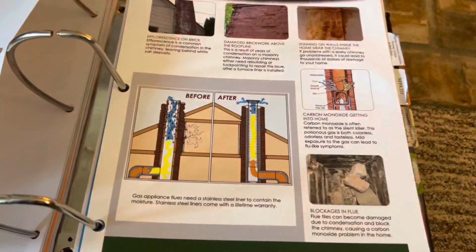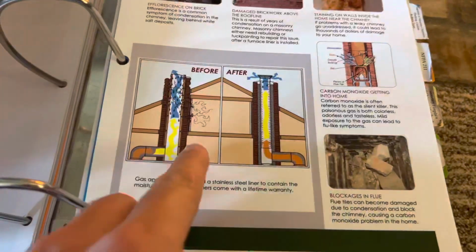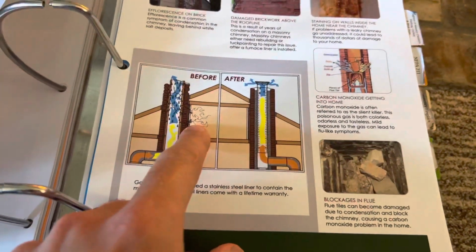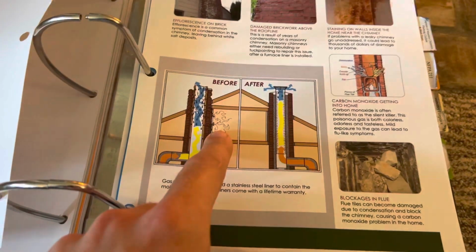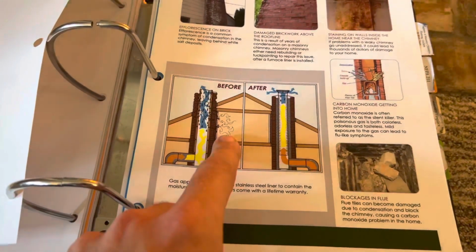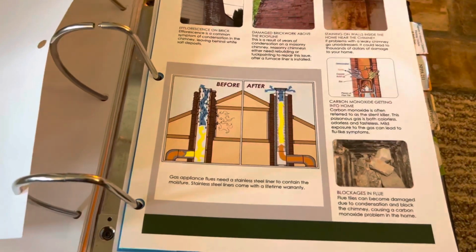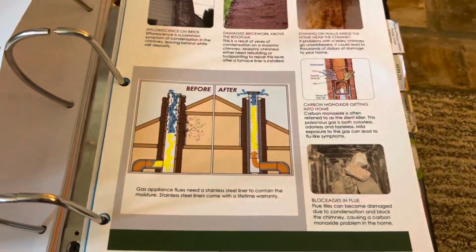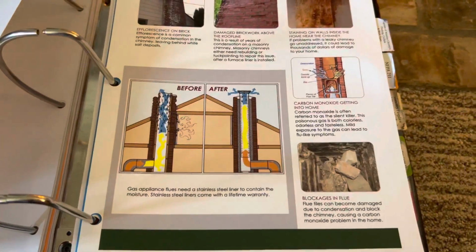When material falls down and creates blockages, it will back puff, kind of like how it shows right here. And that's what really leads to the carbon monoxide poisoning into the home, because the flow of gases coming out of the system gets compromised and no longer exits the top of the chimney as it should.